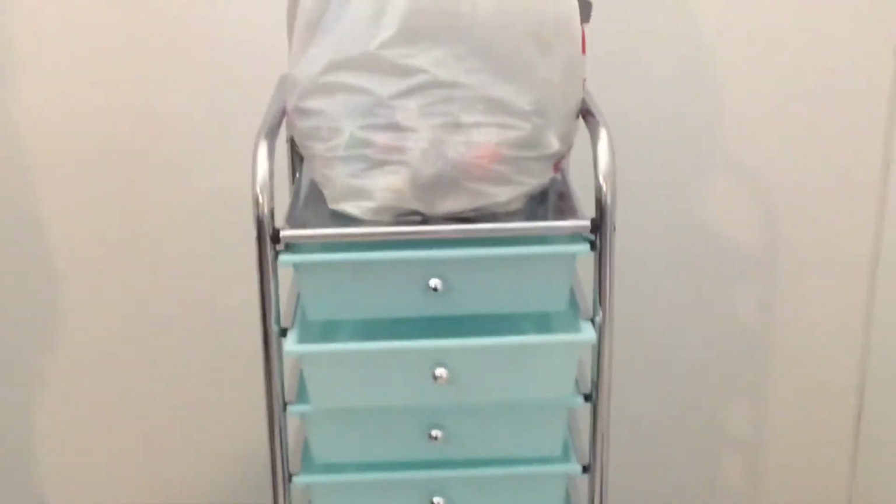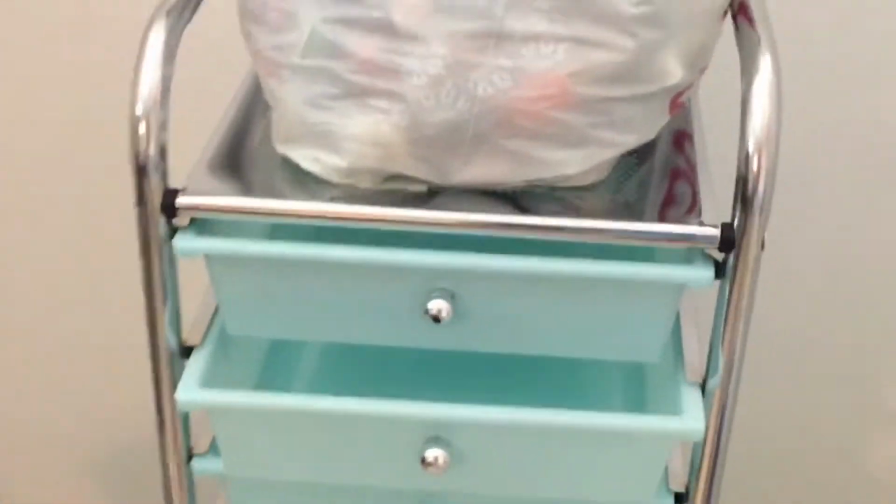In today's video I am organizing my nail polishes. I'll organize them in this pretty mint color drawer, and as you can see, this big scary heavy bag contains all of my nail polishes.